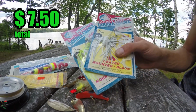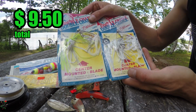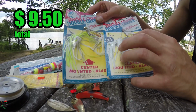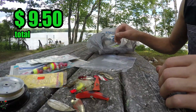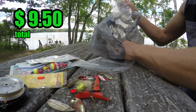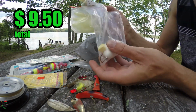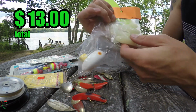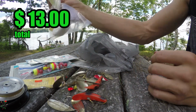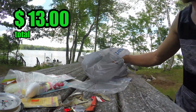For $1 a piece, I got these old school spinnerbaits, I think they're from the 80s maybe, with straight rippled blades. For $3.50, I got a big pike, sort of Lindy spin blades, and it even came with some soft plastics. But the creme de la creme, I've saved for last.